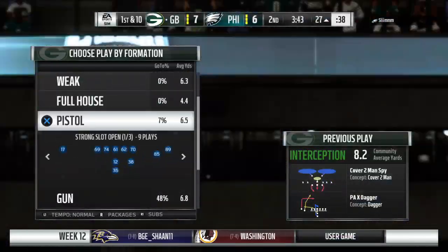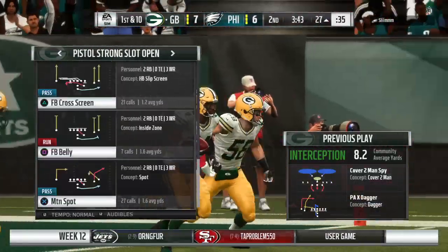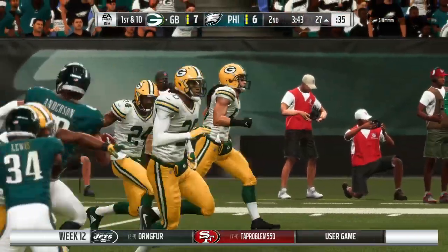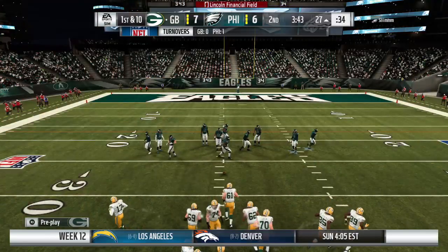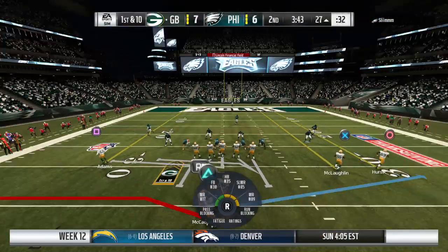The coverage that time was unbelievable the whole way around. I mean, you've got a quarterback just standing back there in the pocket. He had all night to survey the field, and he still couldn't find anybody. And when he finally did throw it, he threw it to the other team.